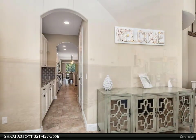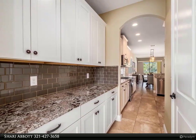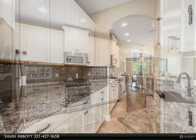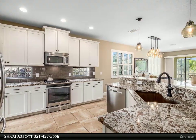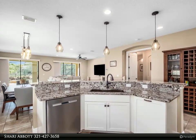Upstairs has 3 bedrooms, one could be bonus/media room, and full bath. Salt water heated pool, impact windows upstairs, hurricane shutters downstairs, fully fenced in yard, expanded paver driveways, plantation shutters, custom lighting, located on a cul-de-sac and so much more.